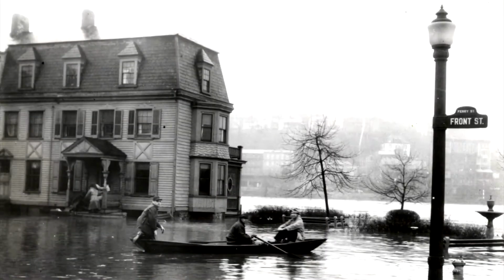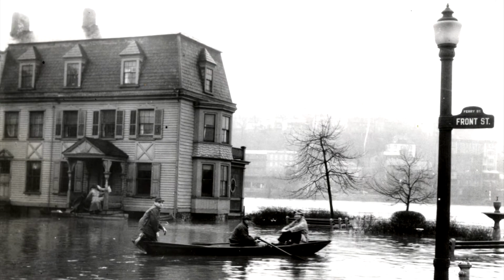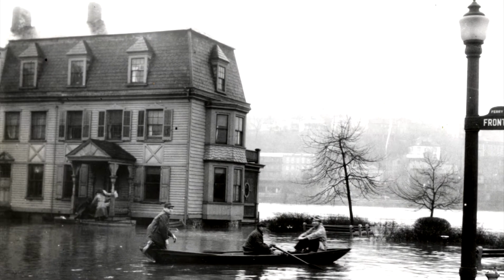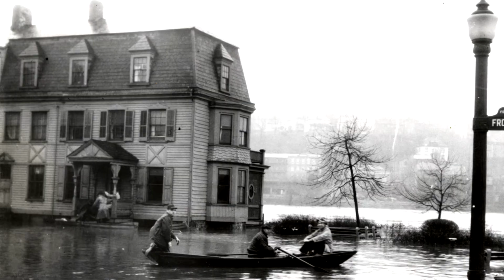The Front Street Home during the 1936 flood. It appears to be a few feet higher than the 1895 flood. Easton is hit every few decades by floods from the Lehigh and Delaware rivers.